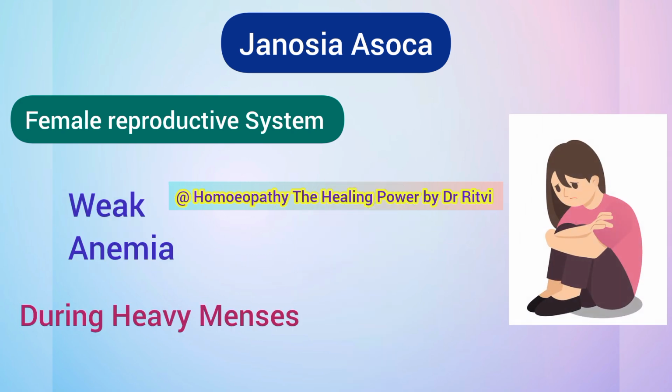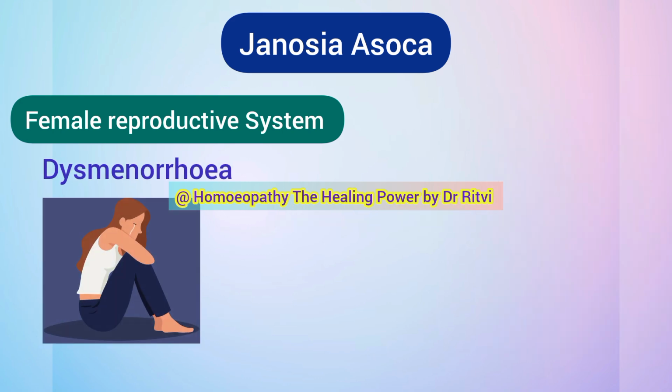When this patient suffers from menorrhagia or metrorrhagia, the free and long-lasting menses make this female very weak and anemic. Here, this menorrhagia is seen because of uterine fibroids. Friends, Janosia Ashoka is also indicated for dysmenorrhea. Here, along with the dysmenorrhea, the lady suffers with constipation and burning sensation felt over face and over eyes.